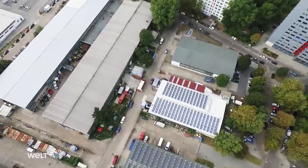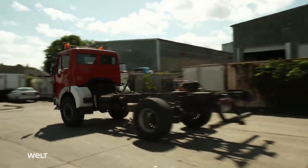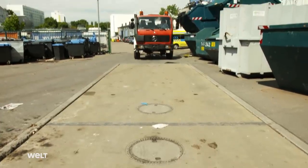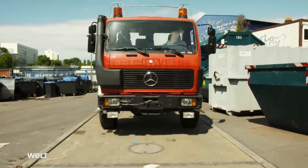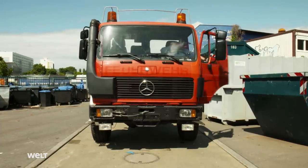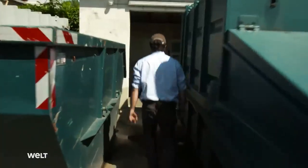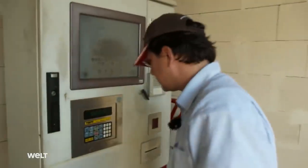Back in Berlin, Andre Schwartz has to determine the weight of the old fire truck in order to plan the design of the residential cabin exactly. This concrete surface is a truck weighing machine. After conversion, the vehicle must not weigh more than 7.5 tons. Its future owner obtained his driving license before 1998, so he can only drive a vehicle with a maximum weight of 7,500 kilograms. For anything heavier than that, he would need a heavy goods vehicle license.